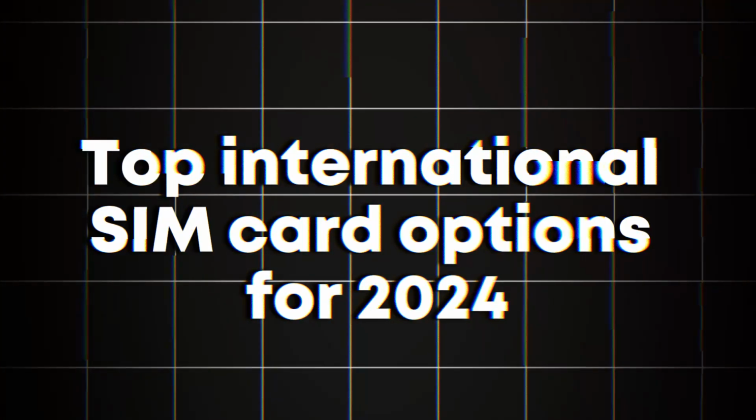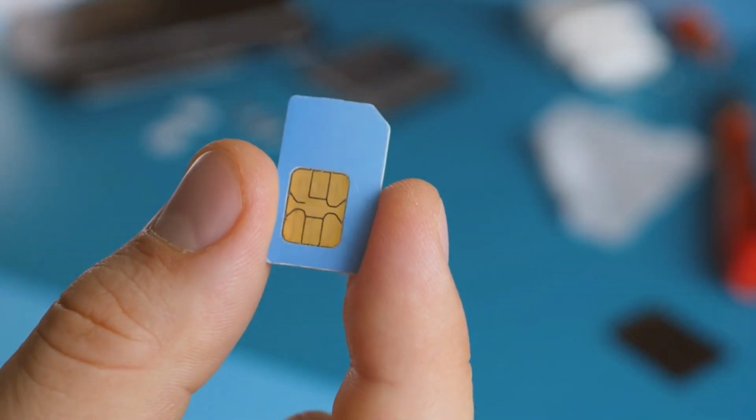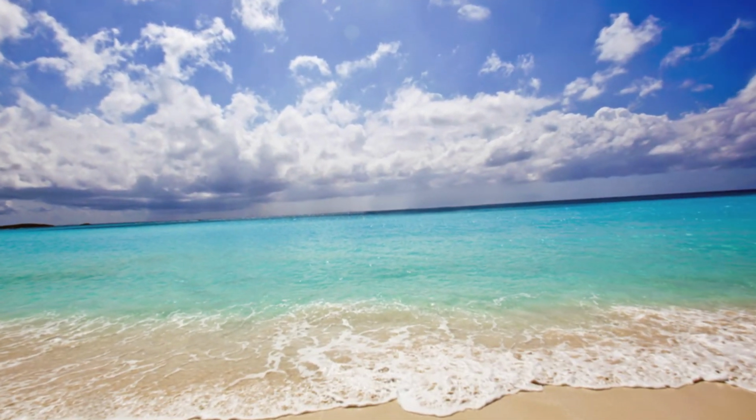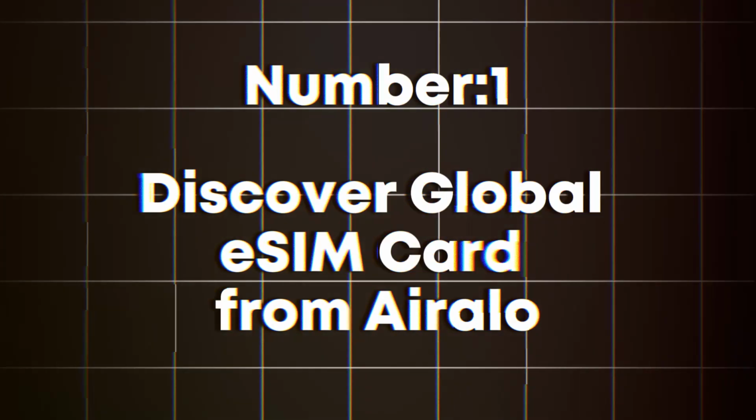Top international SIM card options for 2024. So let's talk about the top international SIM cards for 2024. Whether you're backpacking through Europe, exploring the temples of Asia, or lounging on a nice, calm Caribbean beach, these SIM cards have got you covered. Let's dive on in. At number 1, we have Discover Global eSIM card from Revel.